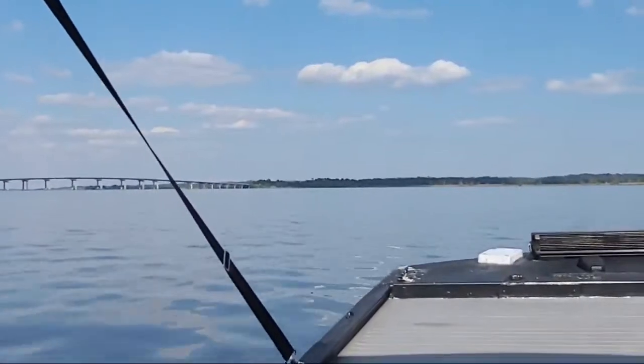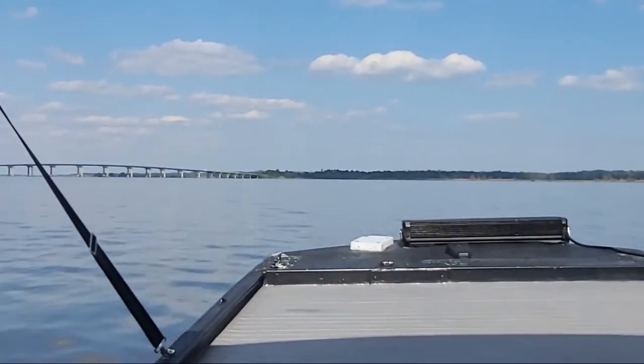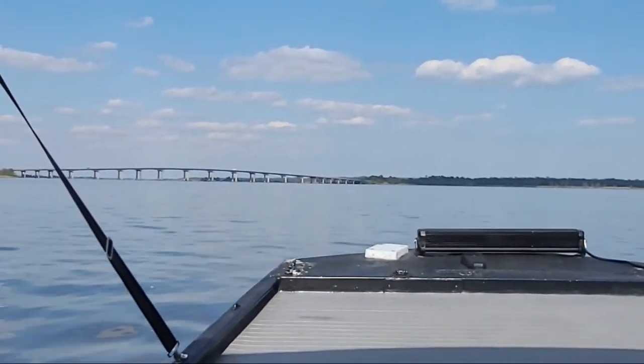Now, I think where we put the car in to Georgetown was about 30 miles, but we went farther past Georgetown out to the ocean and turned around and went back to Georgetown to eat.